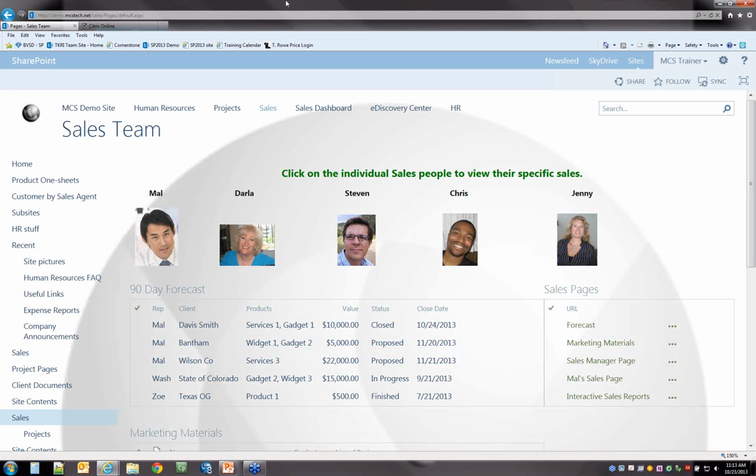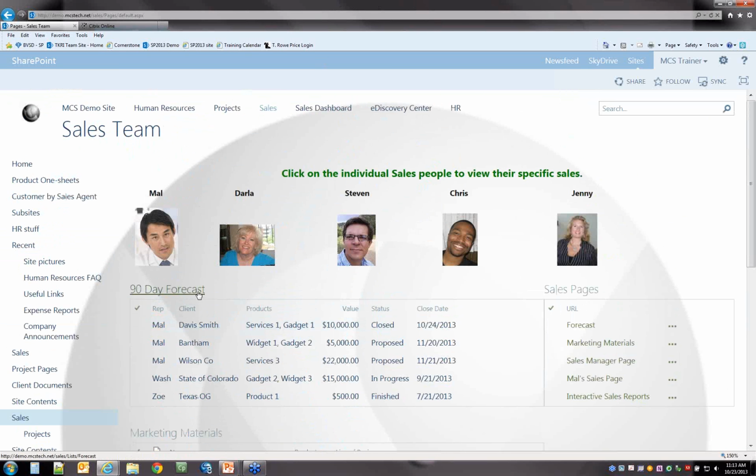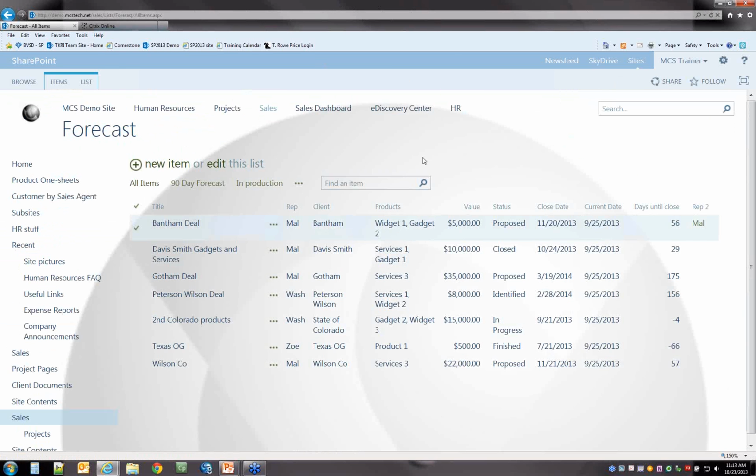I have a few people listed here at the top who could be salespeople in this fictional company. You'll notice one of the things here is a list. It's a 90-day forecast list. And if I click on that, it'll give me an expanded view of all the different deals, I guess, or projects that are being talked about with clients right now. And I can add items fairly easily there. I can edit items, that kind of thing.